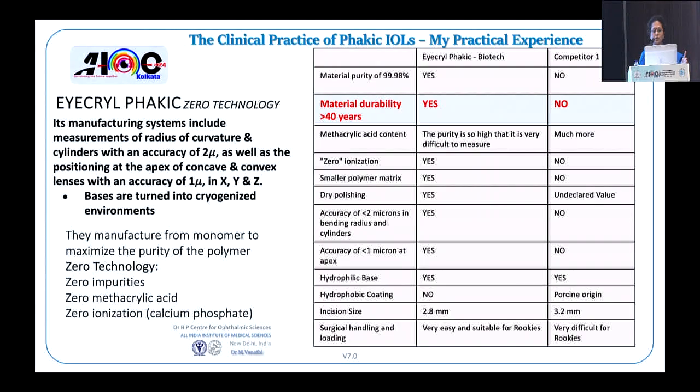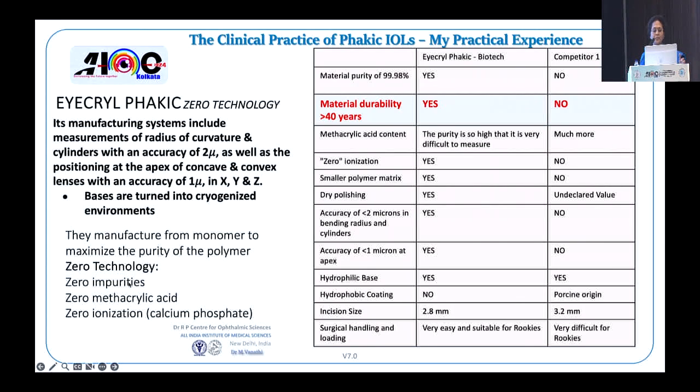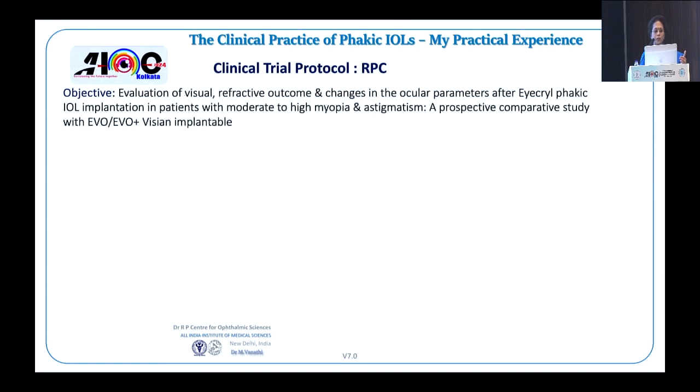So the durability here, again from whatever data we have with us, and we look at the material, durability is supposed to be valid for a long period of time here, and the production also uses zero technology, which means you have lesser impurities, zero methacrylic acid and zero ionization, which is a safe material here. Again, another look at one of our patients' calculation sheets here, and this is provided to you, and this makes you comfortable and guides you on how you would want to place the lenses in your patient.